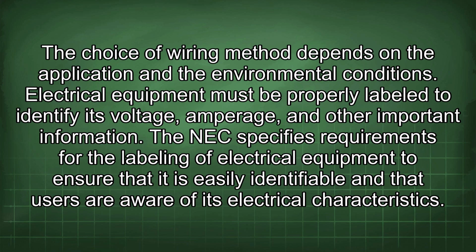Electrical equipment must be properly labeled to identify its voltage, amperage, and other important information. The NEC specifies requirements for the labeling of electrical equipment to ensure that it is easily identifiable and that users are aware of its electrical characteristics.